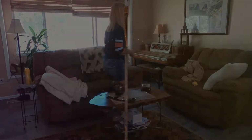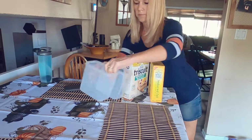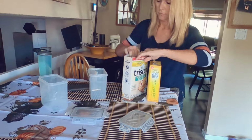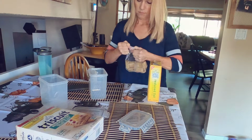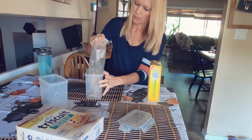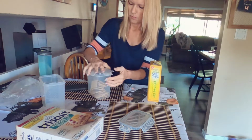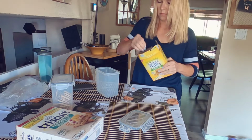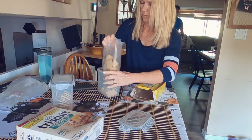It is finally fall, and I am so excited. I'm actually really now getting in the mood to decorate, so you're going to see a little bit of that today. But first, I did want to just show you guys again some of these containers I got from my daughter. I am loving these things. I had no idea how great they are. They actually save a ton of room in my pantry.